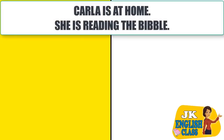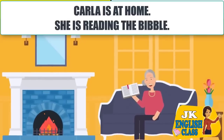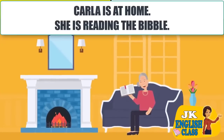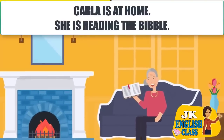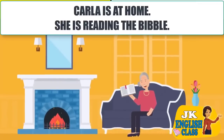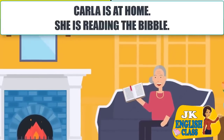Carla is at home. Carla está en la casa. She is reading the Bible. Ella está leyendo la Biblia.